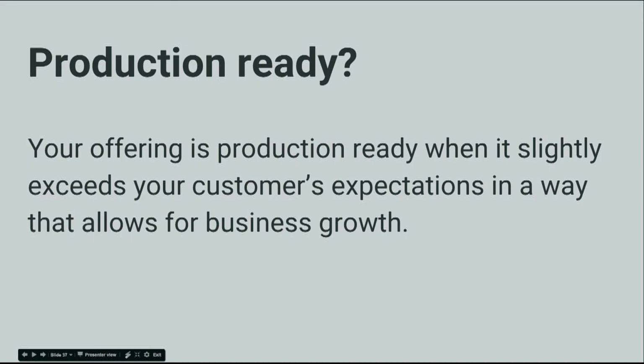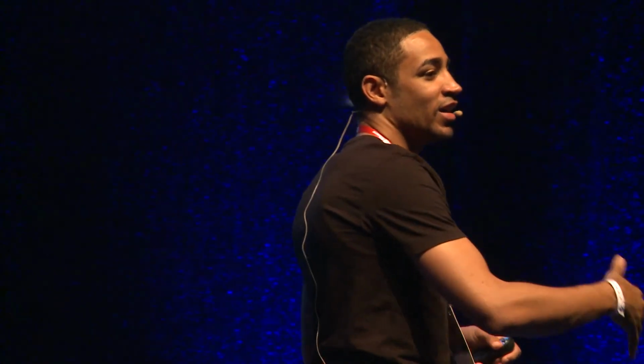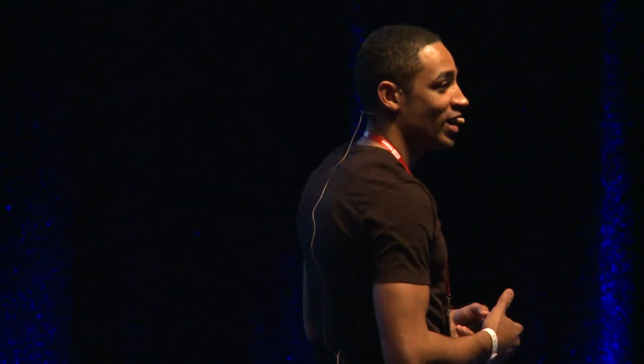So we talked a little bit about what production ready means. And again, it means that you can slightly exceed your customers' expectations sustainably, in a way that lets you go forward. Because sometimes it's really easy to rush to get some features out and then have a horrible nightmare of code left over when you can't grow. So that's not production ready.